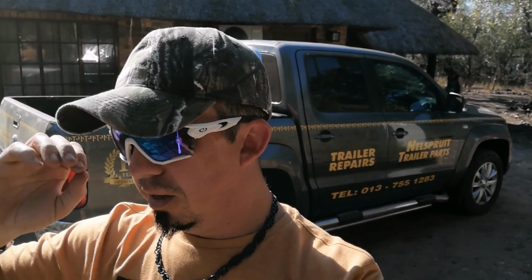If I can say anything about this review, it's if you have the money and you can afford this, buy one. You will never, ever, ever feel left out anyway. Because in the town, it's awesome. In the bush, it's fantastic. But for everyday life, this bakkie rocks.